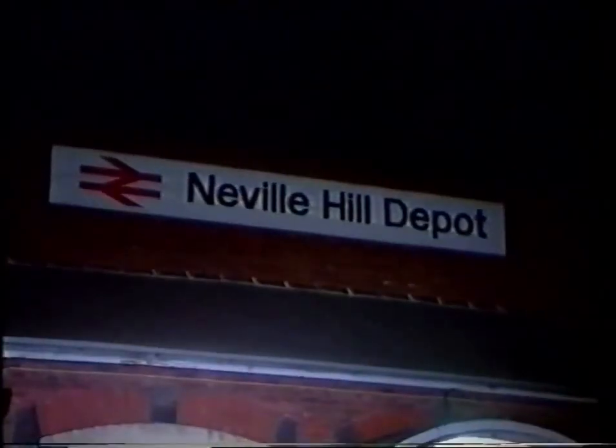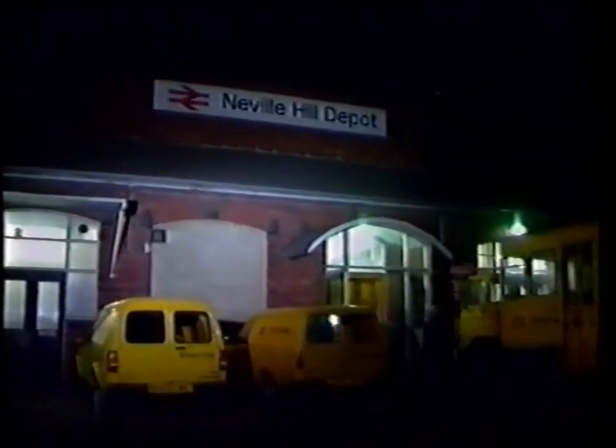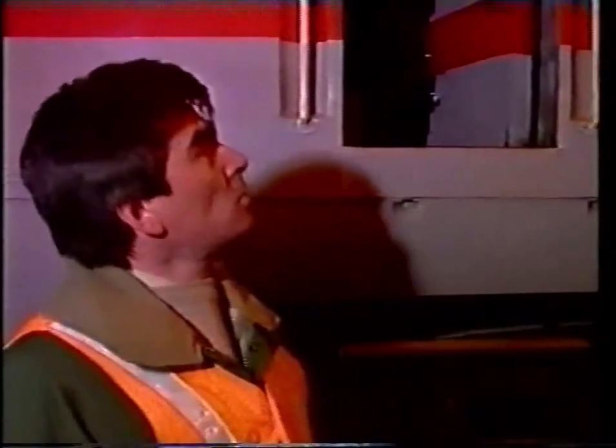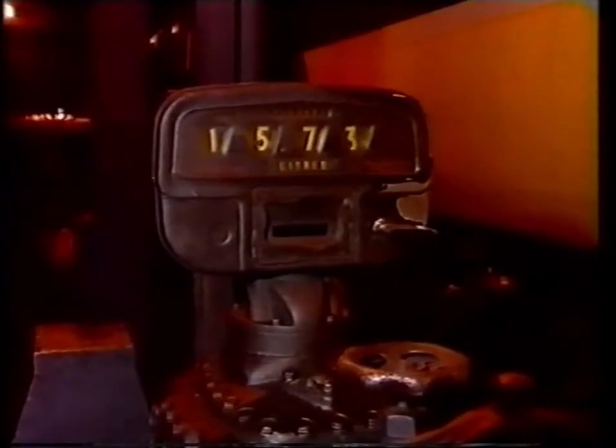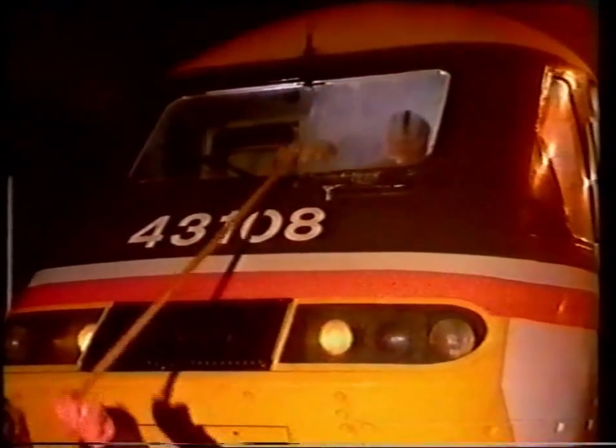Here at Neville Hill, they look after half the East Coast Main Line's intercity fleet every 2 days. That's 13 HSTs a night on top of their own local traffic. Tonight they've got 18 of those. This is our own Rail Watch train, and she's been working the East Coast Main Line for 10 years now. So tonight she's in for her 2.25 million mile service. This is one of the few service stations left in England where somebody washes your windscreen for you while you're waiting for the pump attendant to finish.